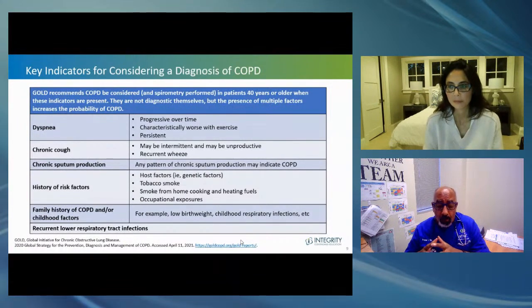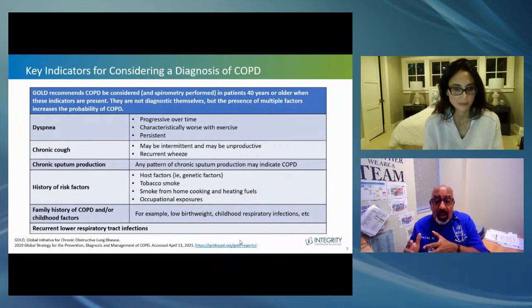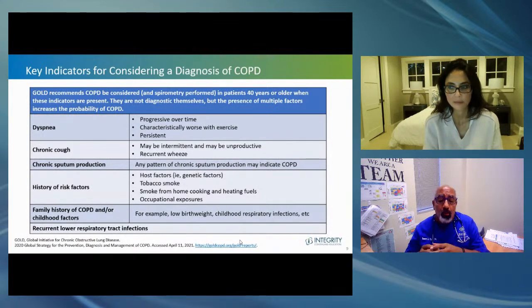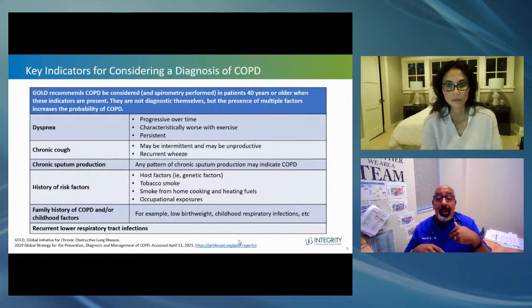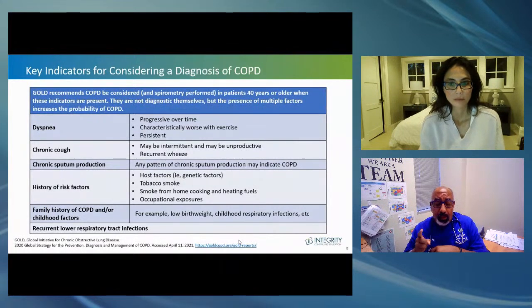So one of the most common signs is dyspnea, that is progressing over time, is worse with exertion, and is persistent. The other one that is very common in primary care, and we tend to miss it, is chronic cough. A patient that has a chronic cough and is older than 40, we should be suspicious. This patient may have COPD, especially if there are other factors. If that cough is a productive cough, it's very suggestive that it may be COPD.